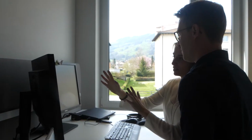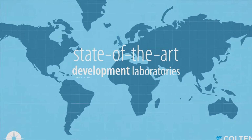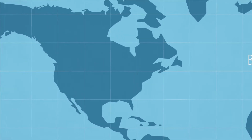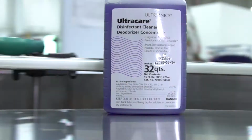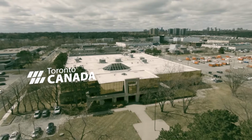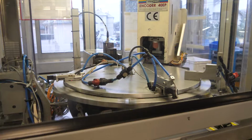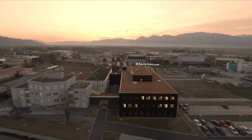As a research-driven manufacturer of consumable materials, COLTENE is always searching for innovative solutions and clever concepts for tomorrow's practice routines and customer needs. The COLTENE Group operates state-of-the-art development laboratories and production facilities in Switzerland, Germany, and France, as well as in the USA and Canada. All facilities are committed to the development, manufacturing, and marketing of small and large-scale devices, as well as chemical and mechanical consumables. The group of companies is constantly growing through strategic partnerships and strong alliances.